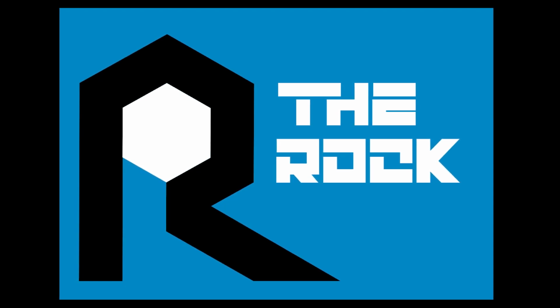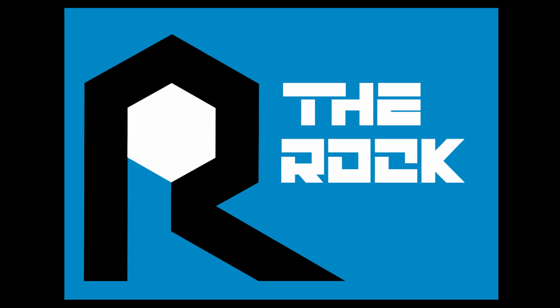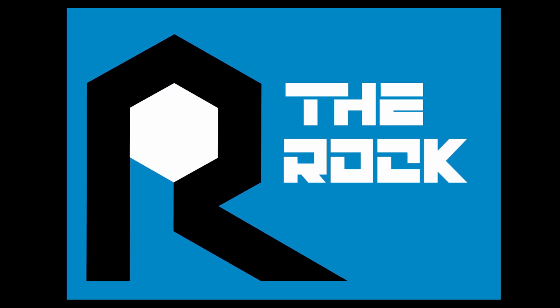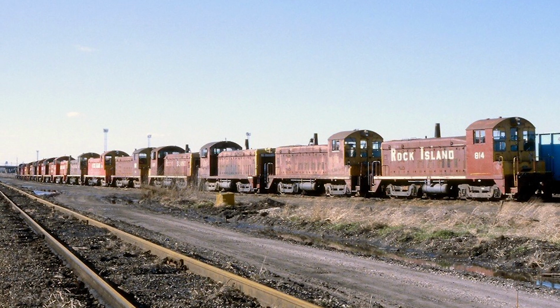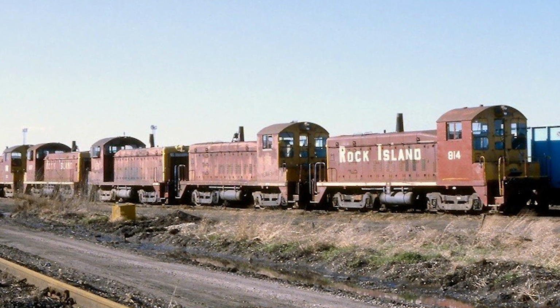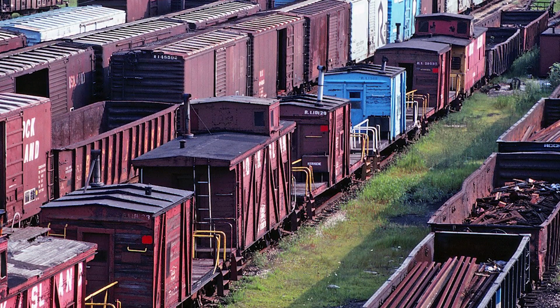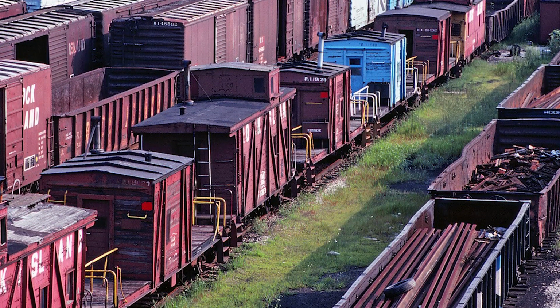Even fresh paint and a new "The Rock" rebranding campaign could only do so much to overcome the image of this not too prosperous railroad. After the Rock Island's inglorious end in January 1980, locomotives, freight cars and equipment, tracks and real estate were sold to other railroads or to scrappers.